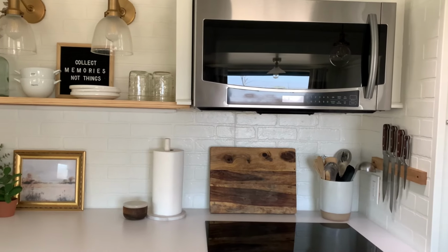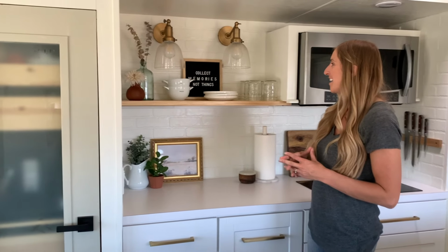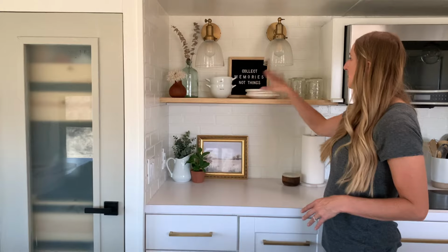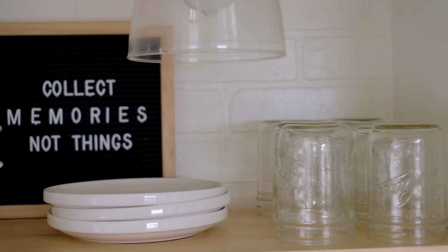We also added one open shelf in the kitchen because I had to have some sort of open shelving in here. And I love this because I can do a little bit of decor here, but then we also have some functional things up here, like the bowls and plates and cups that we use on a daily basis.